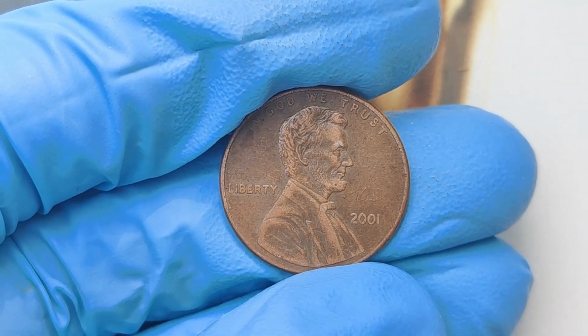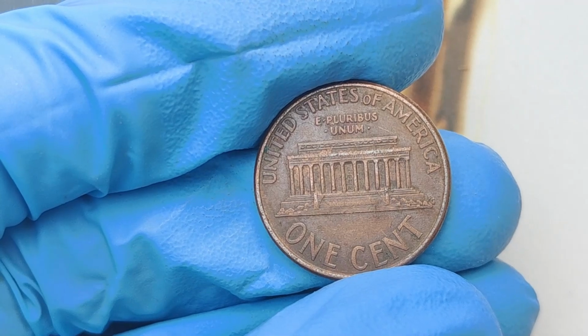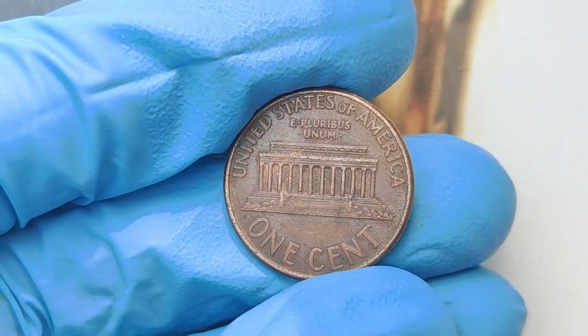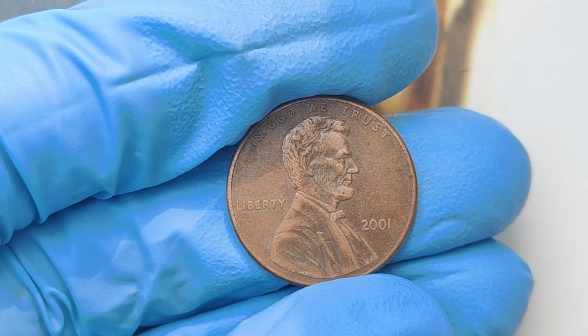Now, before we dive in, let me ask you something. When was the last time you looked closely at the coins in your pocket or that jar in the kitchen? If your answer is never, you might want to rethink that, because missing out could mean leaving millions on the table. Let's start with a quick backstory.